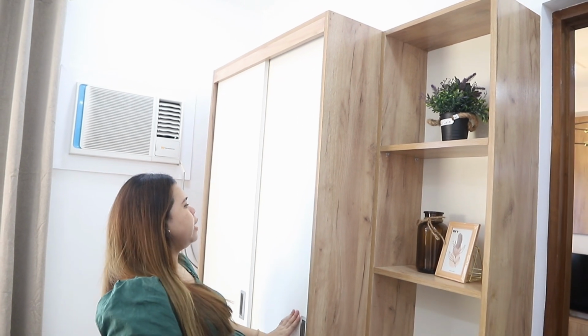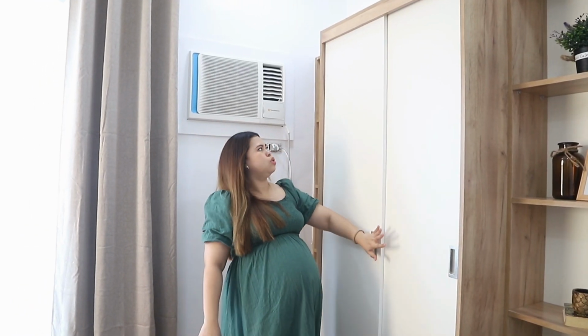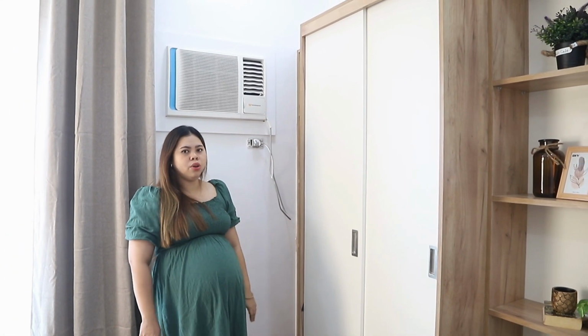Then we also have space for hanging clothes. All our stuff is here actually, but this is just a sliding door so that it doesn't take up that much space. So sliding, and also we have another shelving unit here that is also adjustable.